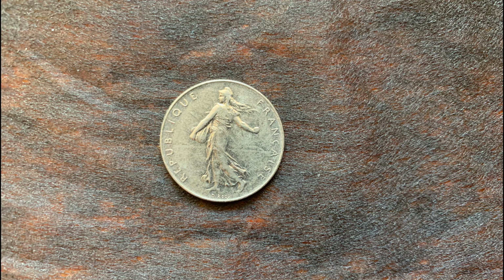Oh yes, and then I have a half franc, which I also think is from France, and this is from 1978. Maybe the reason why my online identifiers couldn't identify these is because they're old. But that doesn't make sense. They should still be able to identify them.